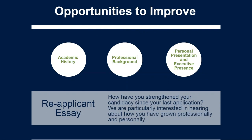Your standardized test score is just one input showing how you performed on one day, but a more consistent perspective is your undergraduate transcript. While we are looking at the cumulative GPA, certainly, we're looking at overall trends of your academic performance. You may have had a rocky start to your freshman year. You're certainly not alone in that, or maybe something happened that negatively affected your GPA. Again, overall, what we're looking for is that upward improvement.